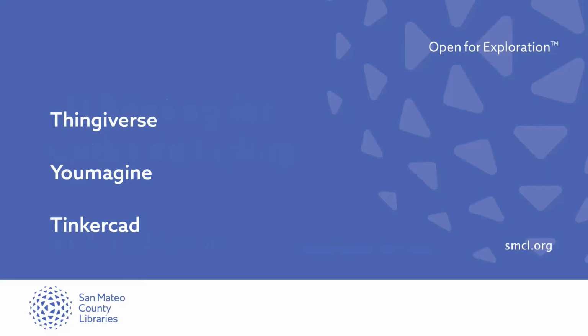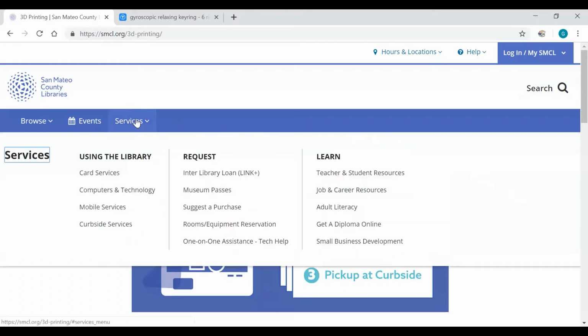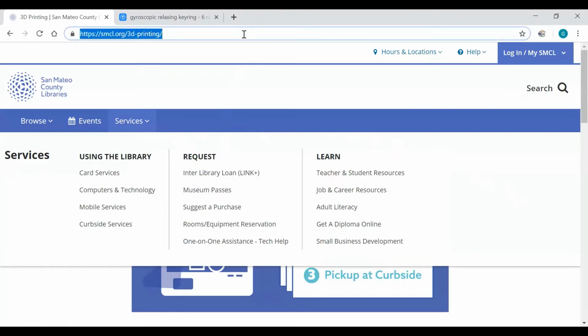Once you have your 3D model, you can head right over to our website, and we're going to do that now. Our website is smcl.org. Once you navigate to our website, on the menu bar here, you can select Services. Under this drop-down menu, you can find Rooms and Equipment Reservations, and you could click on that link. Or if you know the direct address, and you could see that in my address bar here now, smcl.org/3D printing, you can enter that, and that'll take you right to our 3D printing page.